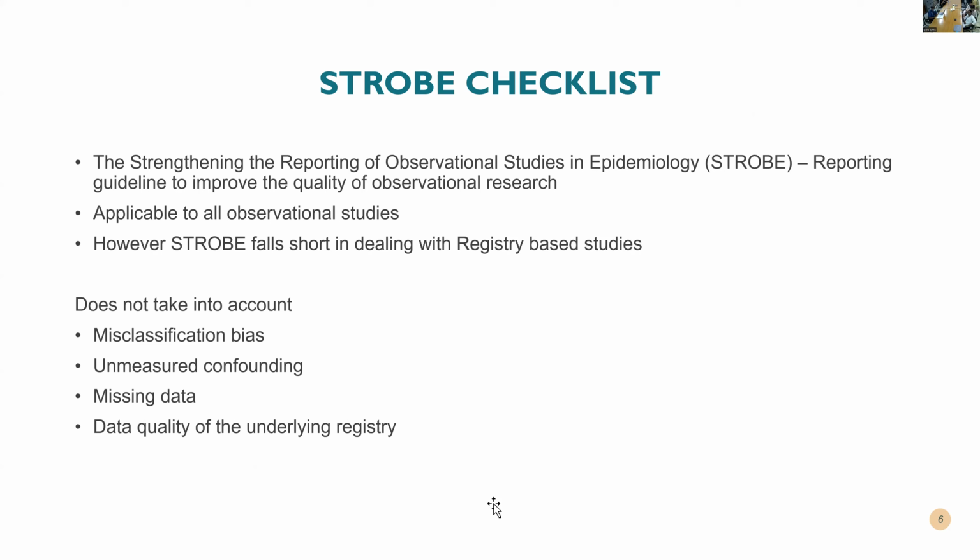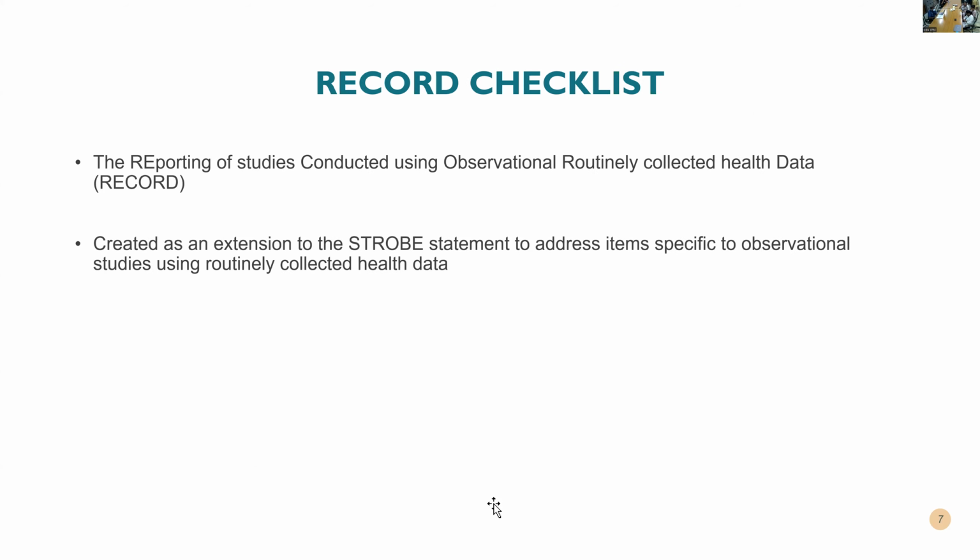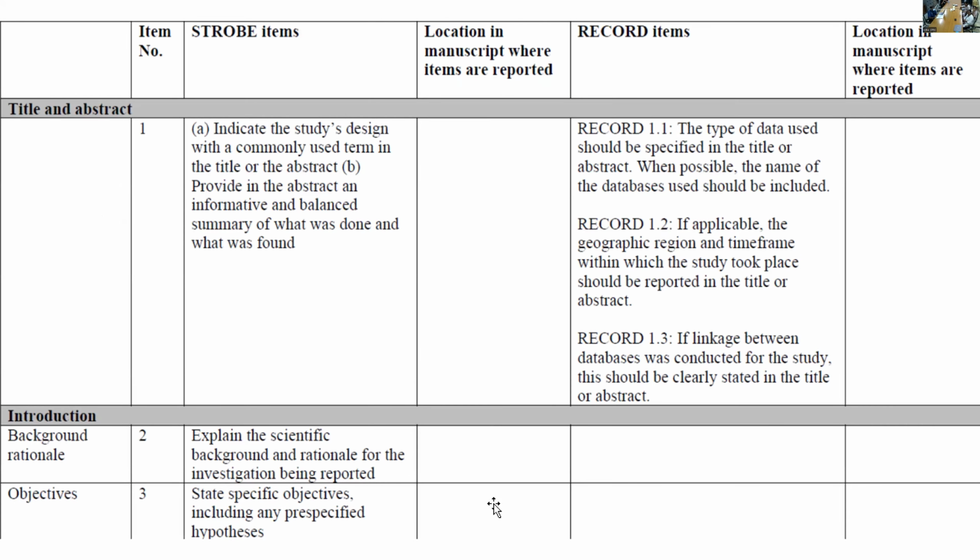There are other issues like missing data and other unmeasured confounding factors. These are all not really evaluated in the STROBE checklist. So to overcome these deficiencies, the RECORD checklist was created, which stands for Reporting of studies Conducted using Observational Routinely collected health Data. It's not a separate checklist on its own, it's created as an extension to the STROBE checklist. As an example, in the first column, we have the STROBE checklist items. Remember, these are reporting guidelines, so it gives you details on how to frame the title of your study. If you remember the STROBE checklist, you have a total of 23 items. The RECORD checklist is an expansion of 6 of these points, where they are expanded to include data on the underlying registry as well.